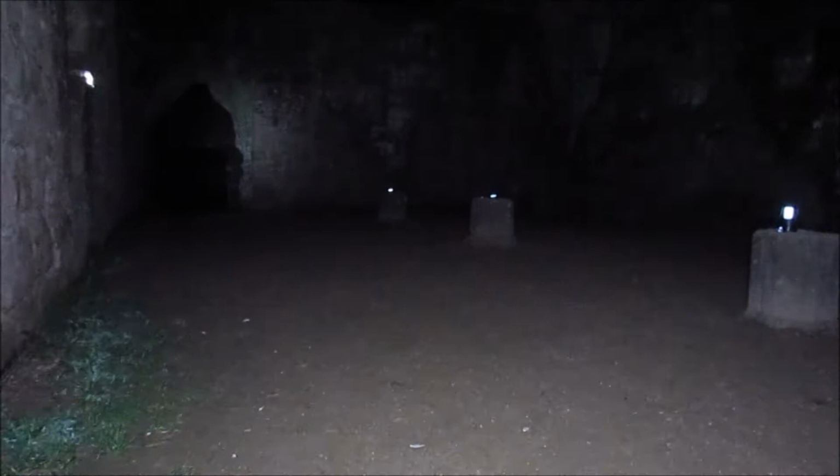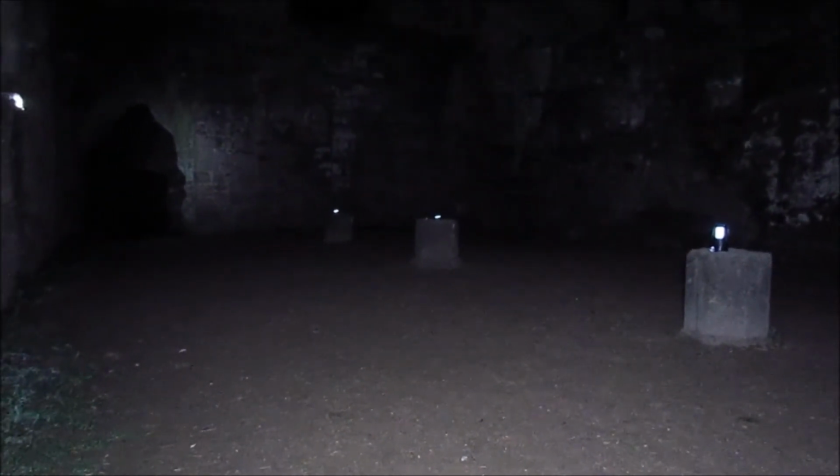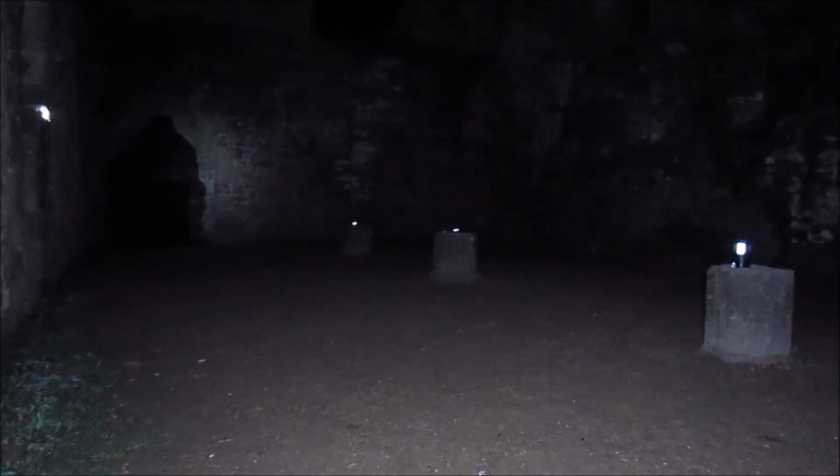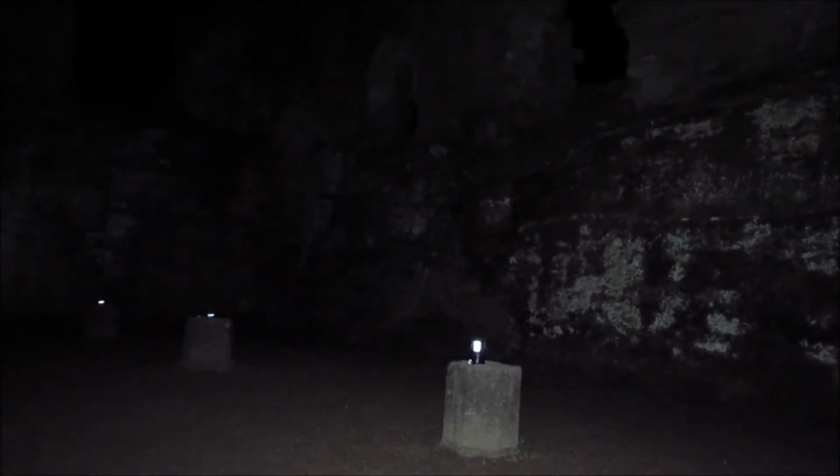Can you walk through these doorways into this big hall where we are? Or any of the workers? This is where you must have been preparing things. I can see my breath now. Yeah. There you go.